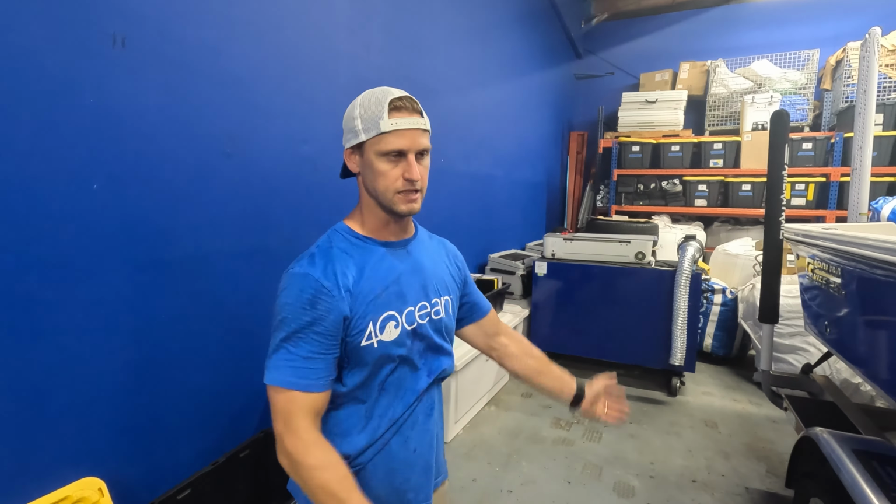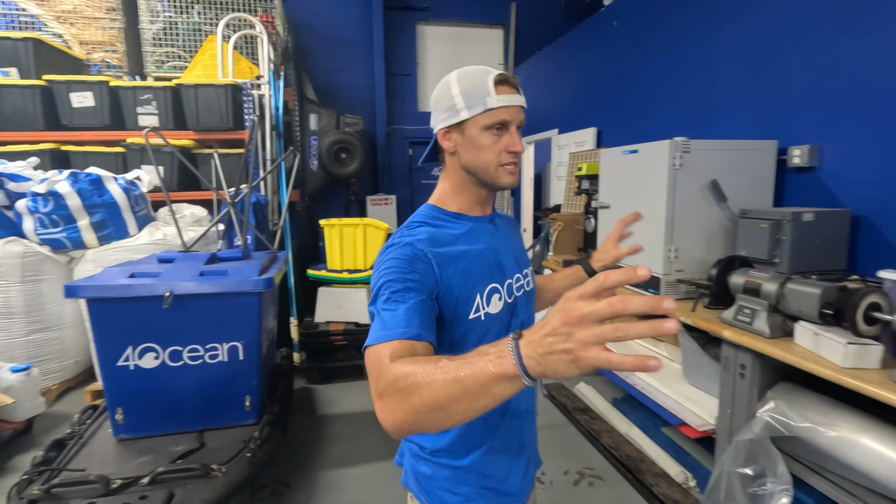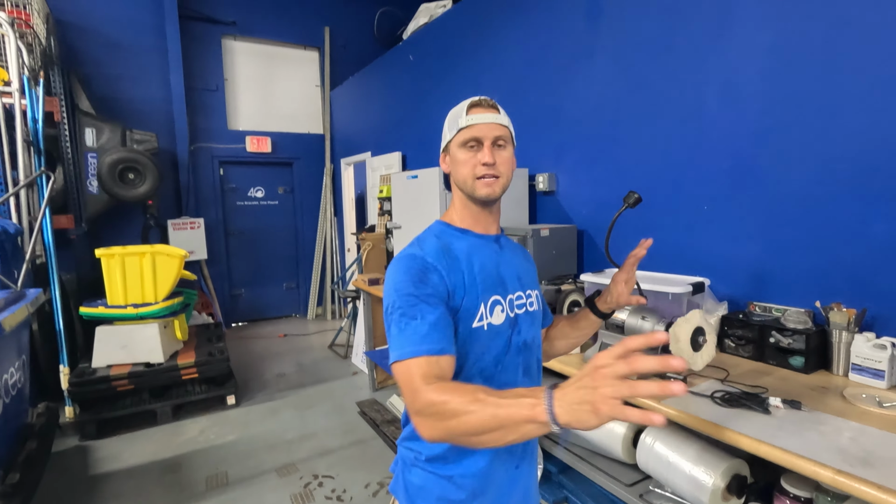So now, when we have equipment back here, we need to be able to service and maintain our gear, right? We're doing oil changes, adding different products. We're constantly working and tinkering on the boats when you're running a full-time operation. So this is going to be turned into more of the maintenance and tool section.